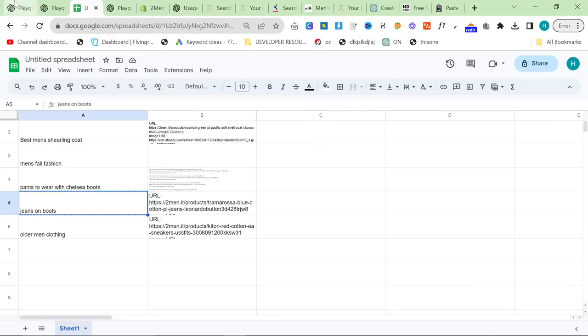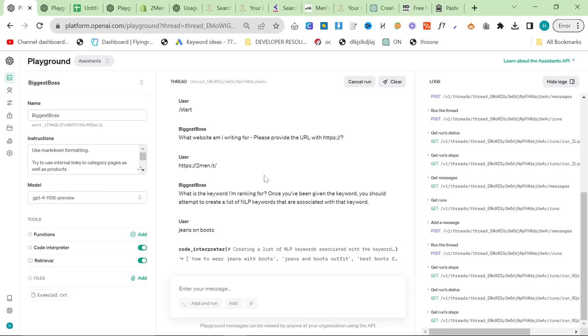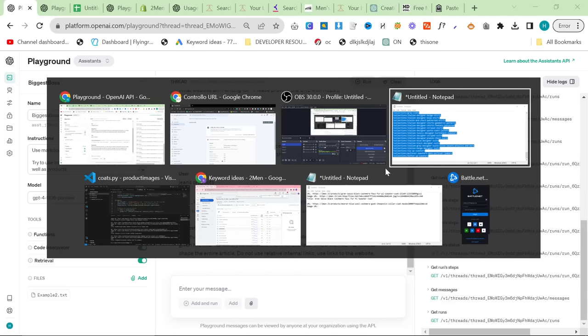Okay, so jeans on boots, perfect. We'll get this writing jeans on boots at the same time, while this is kind of struggling to understand my request, I guess. I would have liked to have gotten 6 done in an hour, but it's okay if not. It's not the be-all and end-all, to be honest with you.